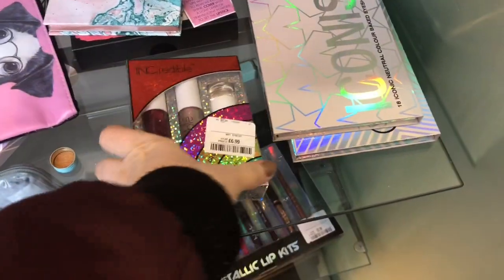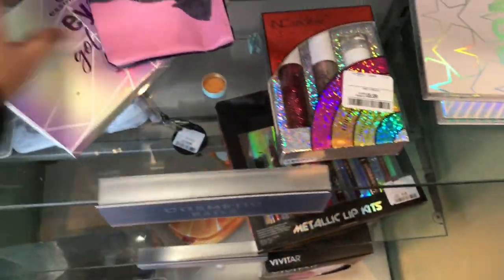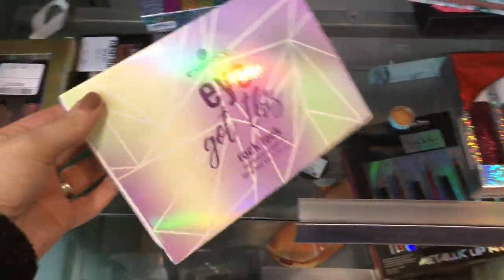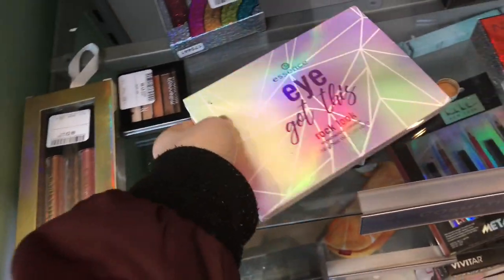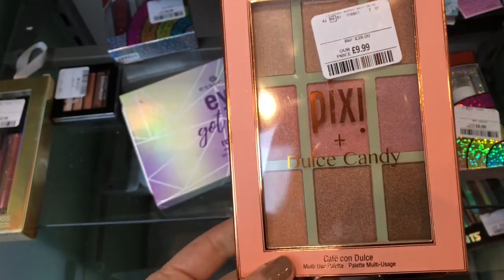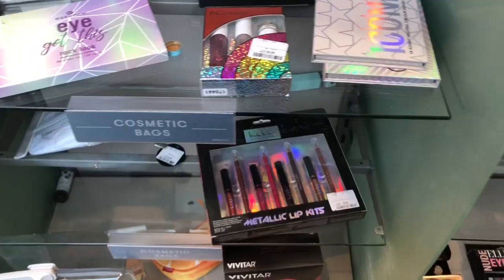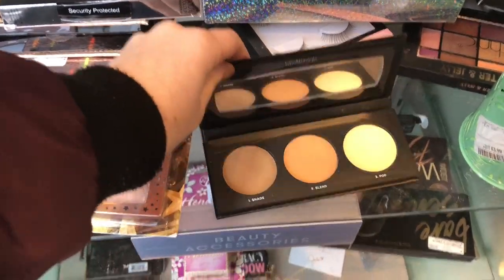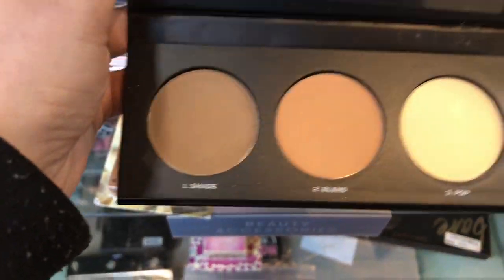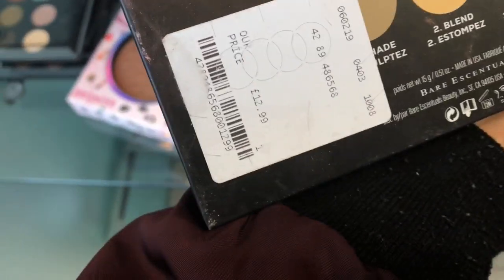I spotted a few things from this Incredible brand, which is the makeup from Nails Inc, but nothing caught my eye. Then seeing this eyeshadow palette from Essence. I've only ever seen Essence in Wilko's, I've not seen it in TK Maxx before. Then they had another eyeshadow palette from Pixie, which was again £9.99, but if I was going to get one, I'd rather get one with the eyeliner in. They then had this contour set from BareMinerals, which unfortunately had been swatched, but it looked like quite nice shades in it, and this one was $12.99.